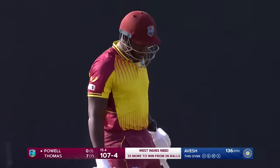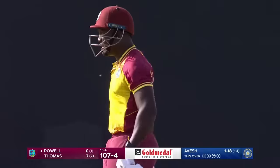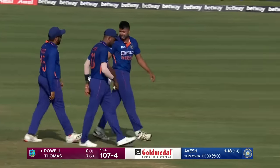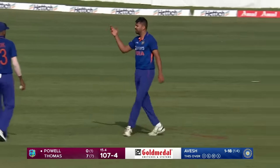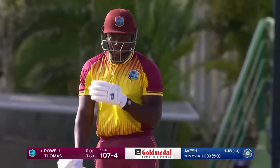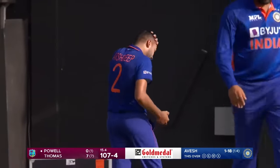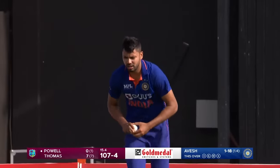Brings Rovman Powell to start on a difficult wicket. This wicket of Brandon King will give Rohit Sharma and his men confidence that if they get another West Indian wicket, they're right in there. And that's why I was saying the job is not done. Yes, you've gotten to 60. In the good teams, the great teams, you take your team home.